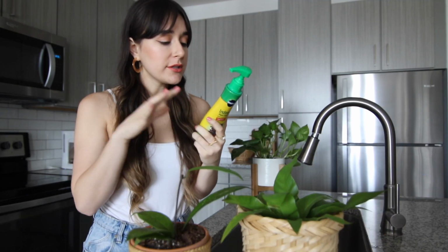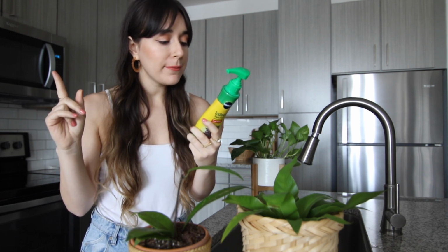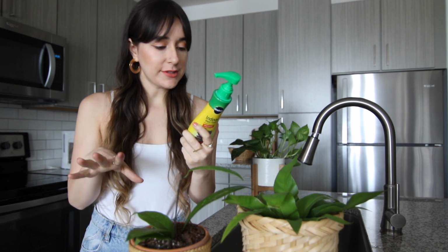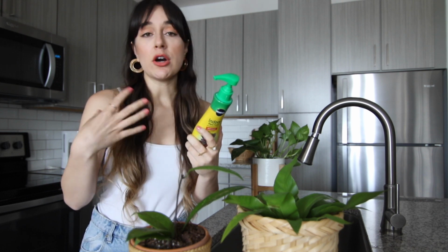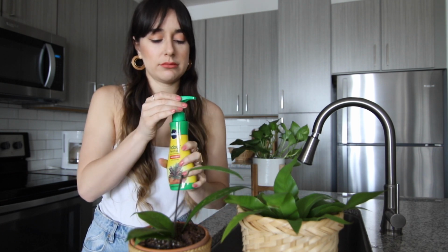Okay, so these are all small pots, so I'm going to just do 1 pump per pot for these guys, and then you're supposed to water as usual afterwards. So I'm going to do the pumps first, then water. Okay, so this one gets... why is this not working?